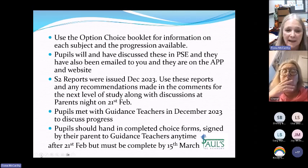They have been told any time after the 21st of February, so after Parents' Night, but they have to be handed back to their guidance teacher by the 15th of March. If you do need an extra discussion with the guidance teacher, please feel free to phone to try and make an appointment, or even by email. Most of the guidance teachers will be happy to email back and forward any discussion that's needed, and we're happy to facilitate any meetings that are needed. But the pupils should be able to, along with yourself, just hand the forms in by the 15th of March.